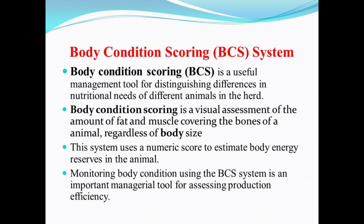Basically, in a herd, we have a number of animals with different nutritional requirements. Some require a high amount of protein or concentrate, some require a high amount of roughage. So, with the help of body condition scoring, we can distinguish their nutritional demands and set a proper strategy for feeding.